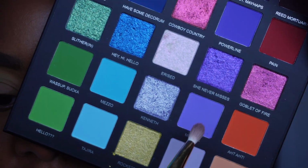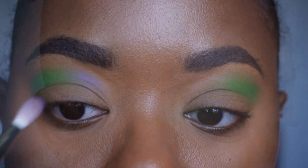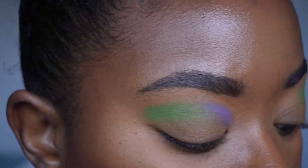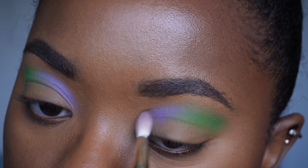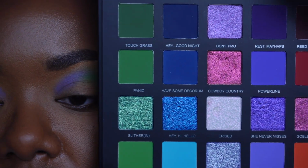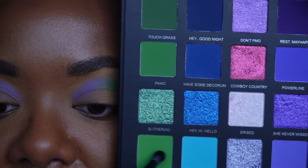I actually am gonna take a little bit of this purple shade and put that into the inner parts of the eye. This is called Moomy. Now, one thing I've heard people say is that these two shades look pretty similar. So I'm actually going to put one on one eye and one on the next. Starting off with What's Up, Sucker.